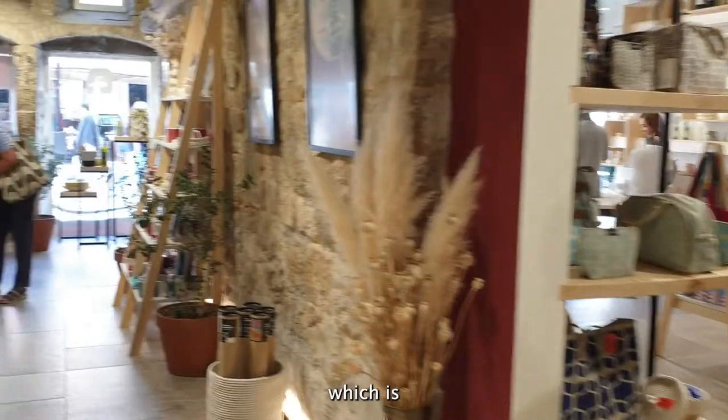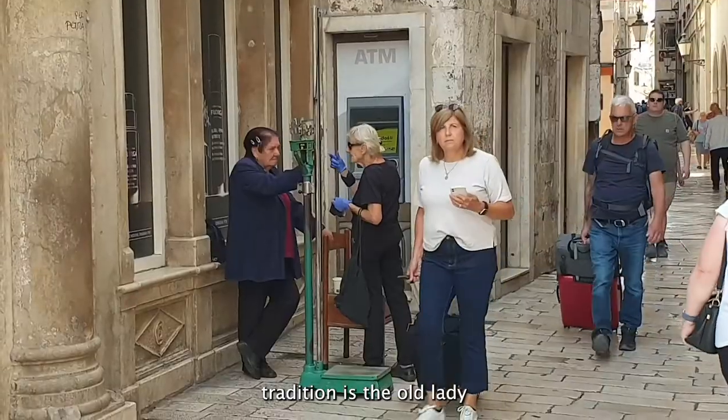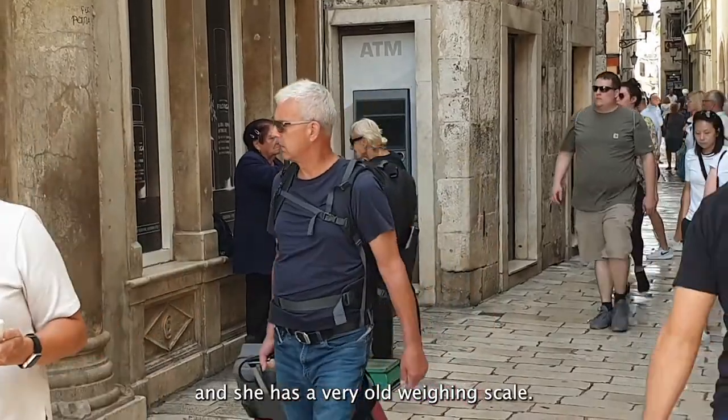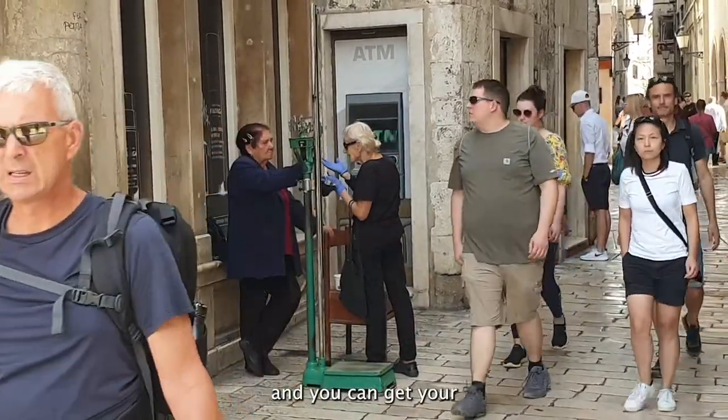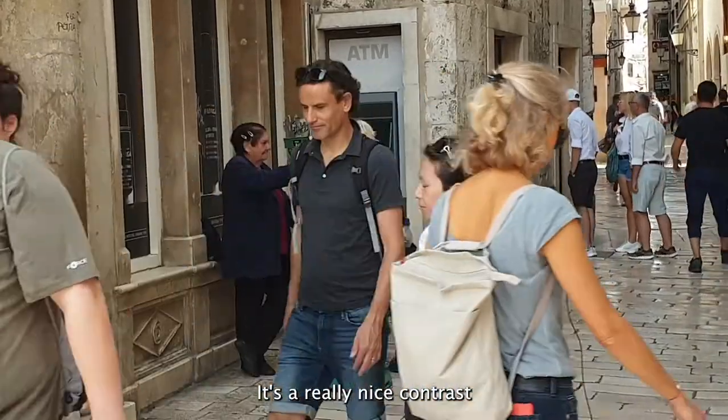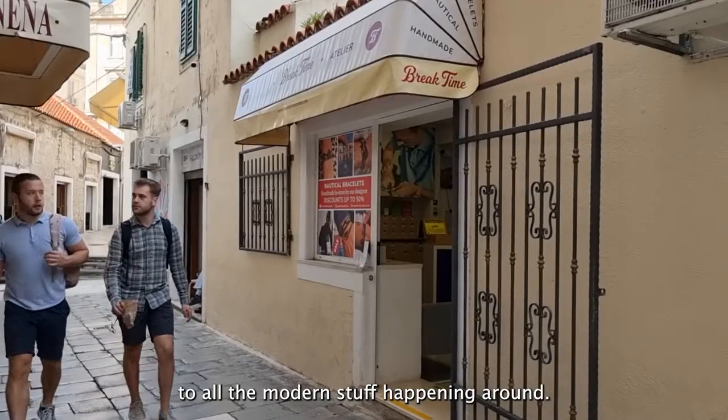Another thing which is incredible for tradition is the old lady who stands there every morning by the main square, and she has a very old weighing scale. You can go on there and get your weight measured in the traditional way. It's a really nice contrast to all the modern stuff happening around.